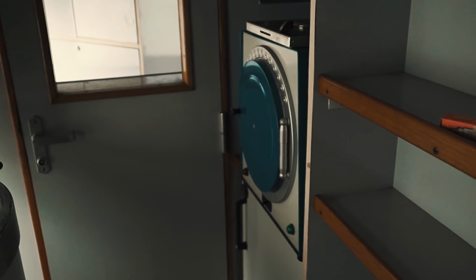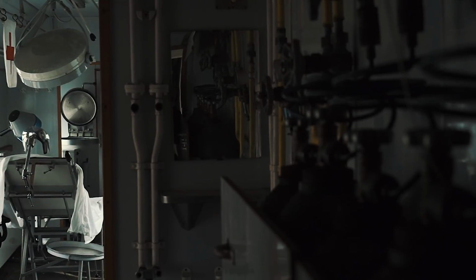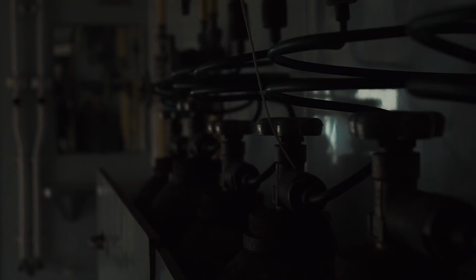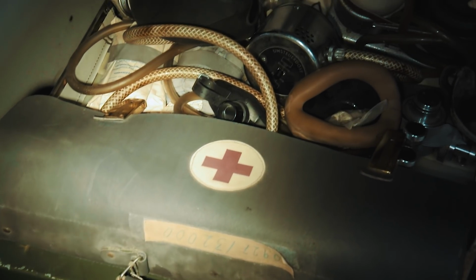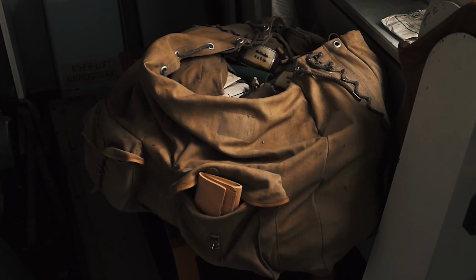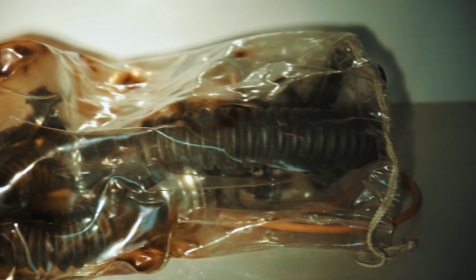Machines that were standing right next door were used for sterilizing all the surgical instruments. Inside the shower room for the patients, we found a doctor's kit that is still fully equipped. And on top of this, a traveling bag filled with dressings. As it seems, some of this equipment was even in use quite a while ago.